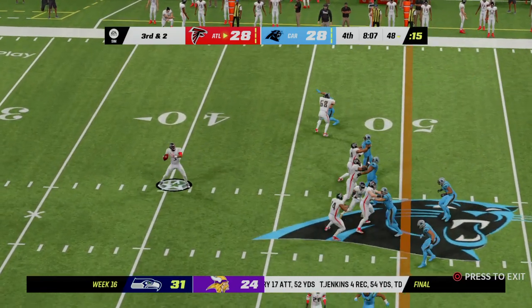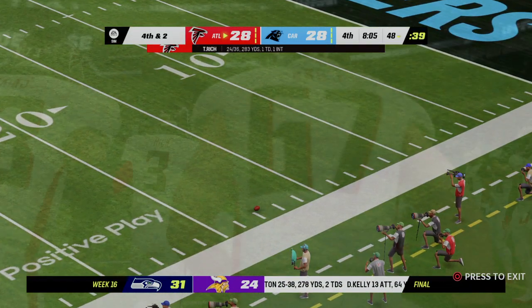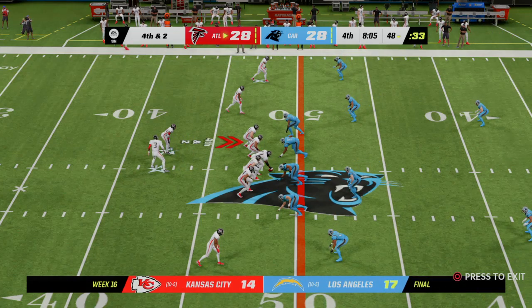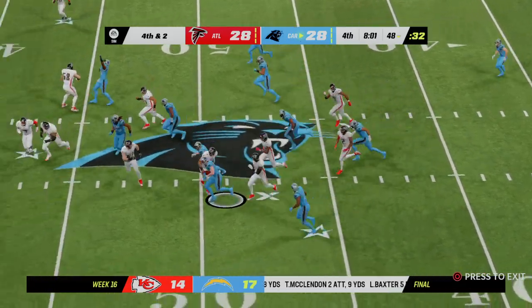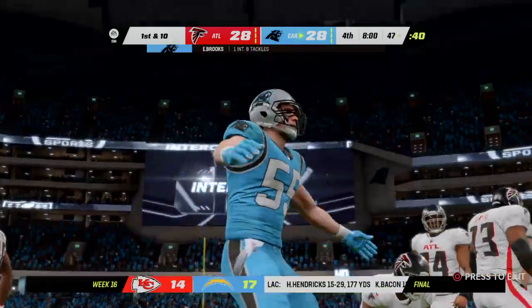Off the play fake. Rich. And that is incomplete. I think it's safe to say that he's made some questionable decisions out there so far. Forced some throws into tight coverage. He's already been picked off in this game. Fourth down now, but he was fortunate on that one. And this is going to be intercepted. And the Panthers are going to take possession of the football.